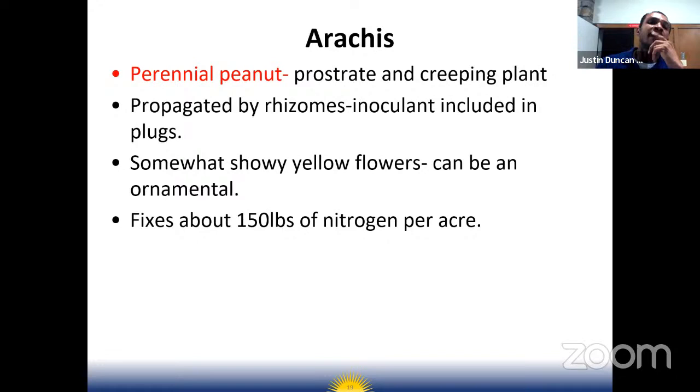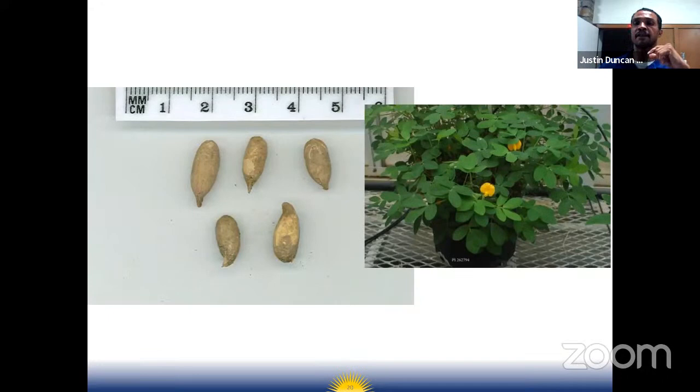It has somewhat showy yellow flowers. You can use it as an ornamental. It fixes about 150 pounds of nitrogen per acre. This is what the plant looks like. The peanuts, I wouldn't eat these because they're rare, and if you can get seed off of them, they'd probably be pretty expensive, so don't eat them.